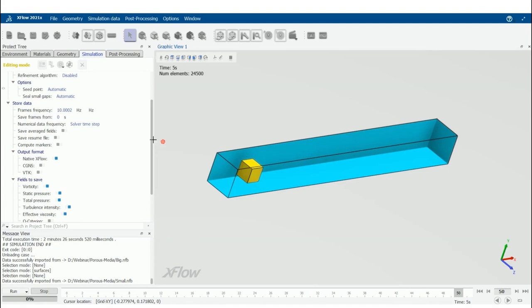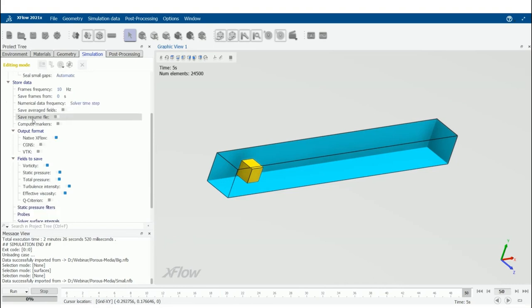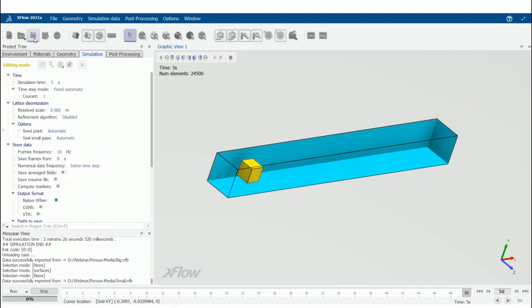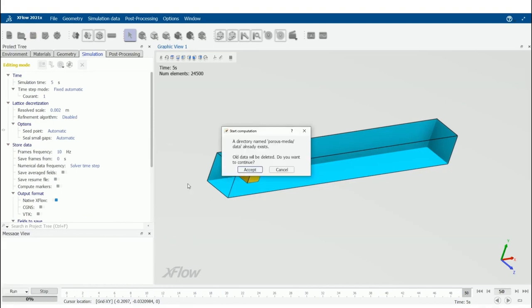Here is the storage data rate. 10 Hertz means 10 frames per second. 100 means 100 frames per second. Since the simulation is 5 seconds, 10 Hertz means 50 frames. You can save the average field or other options. The output format is the native XFlow format here, but you can use the famous VTK format. Here are the fields to save. You can even define the pressure filters, probes, surface integrals, volume integrals, and so on. So we save the case, we start the simulation.